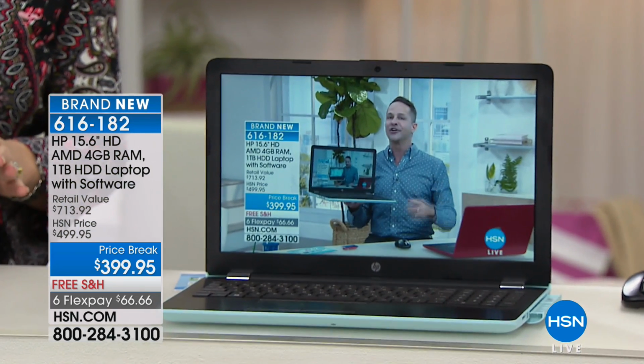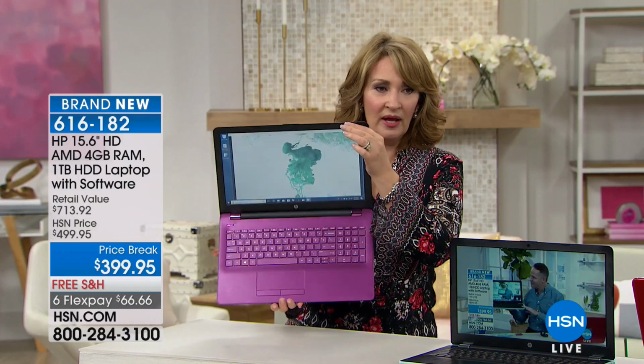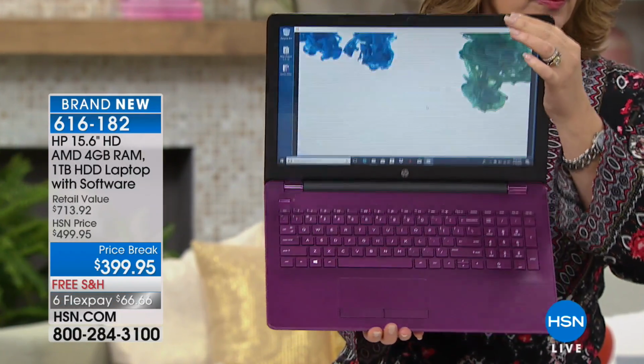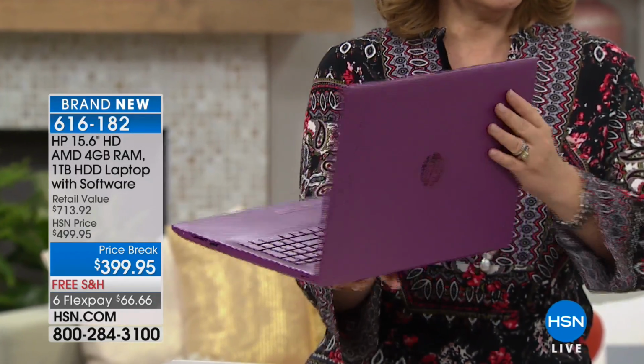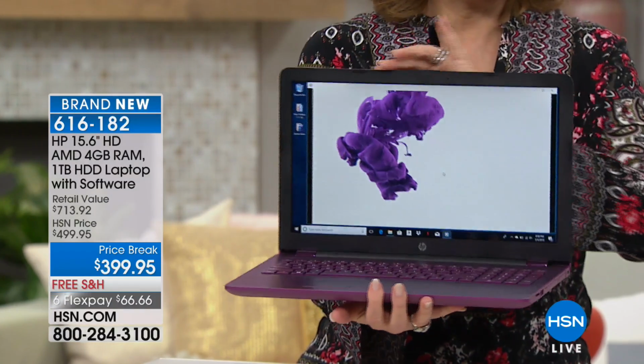If you want this Merlot color, which is one of the prettiest colors, it's like a combination of a purple and wine. Pretty. Look at that color. Just two things about those colors. The one that Colleen has, the Merlot, that's our exclusive color, so you'll only find that here. You notice the keyboard is the same color as the rest. I love that. The Merlot is the only one where the color goes through and through like that.